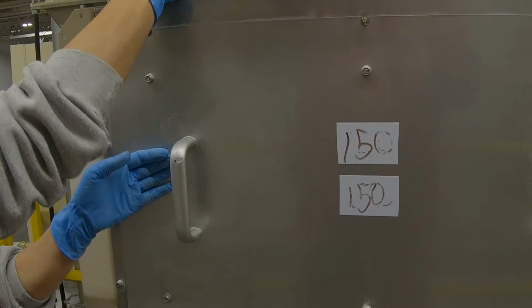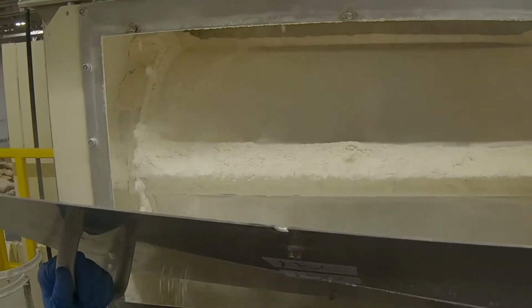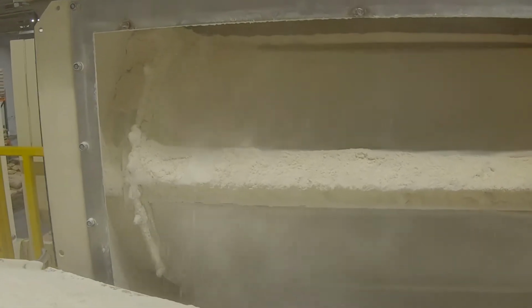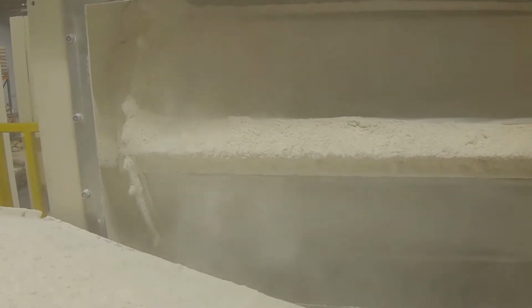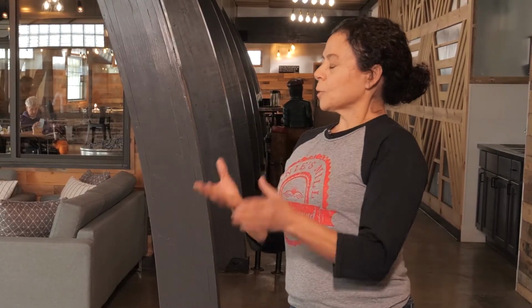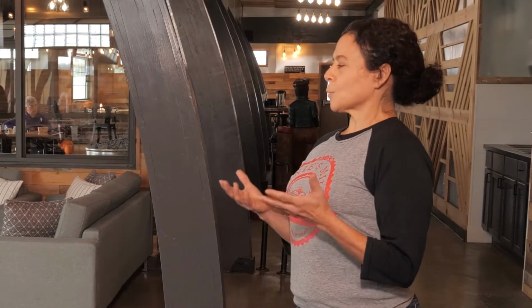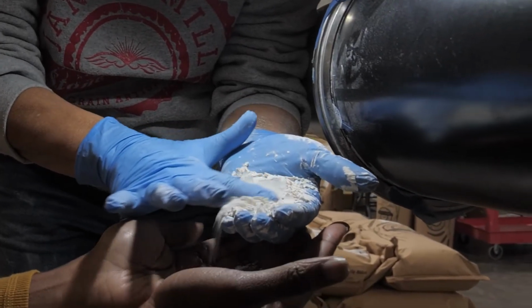So with stone milling at Janie's Mill, we have two Ensko mills, which come from Denmark, and they're 36-inch stone mills. You have one stone that is stationary and one stone that is spinning. As the grain enters the mill, the centrifugal force of the spinning stone actually grinds the grain into flour. So you have the grain flowing into the mill, and what comes out is 100% flour, stone ground, whole kernel flour.